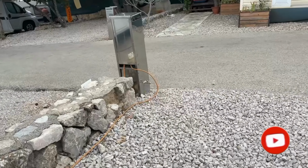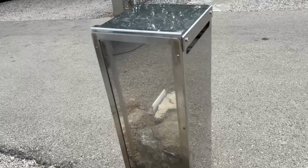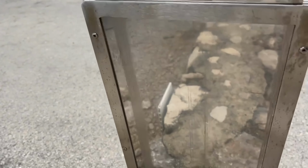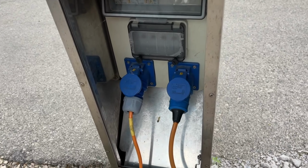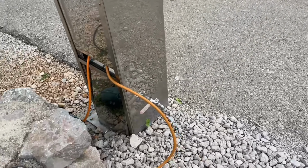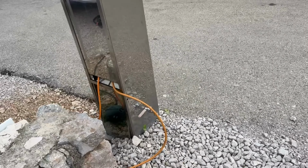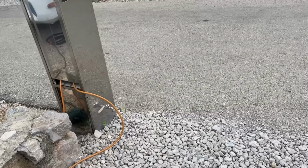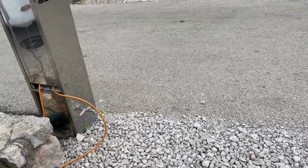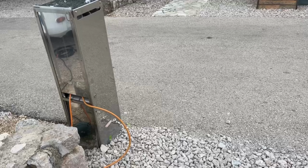So all the pitches have 16 amps of electricity hidden inside this stainless steel box. And when you lift up, you can see where you can plug yourself in. And you've also got a fresh water point for each pitch as well. The only bit they haven't got is a grey waste site. You've actually got to take that up to where you do your chemical toilets.